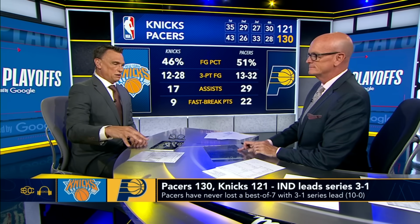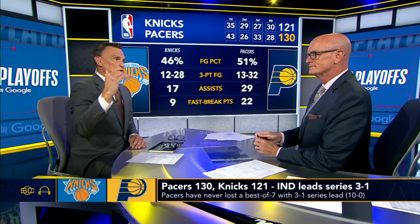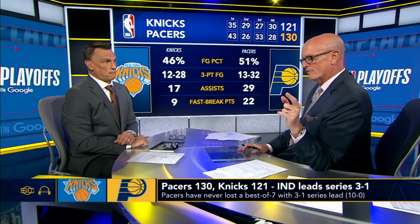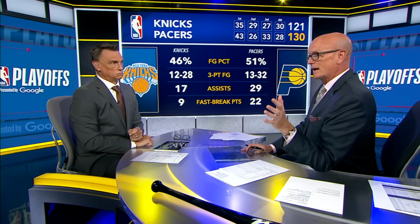For the most part, Rick Carlisle knows in now 4 games, his team has played much closer to their ceiling for far longer stretches of games. We're a game away from Pacers Thunder. Thunder can beat them. They're great, but they're not going to slow the Pacers. You're going to stop them. I don't think anyone in the league can.